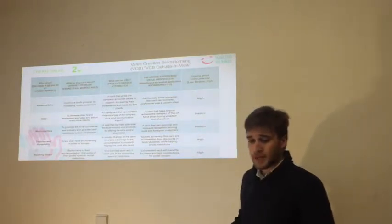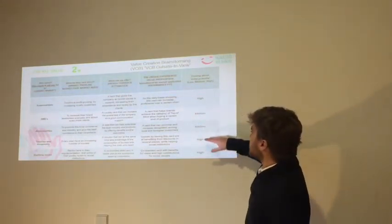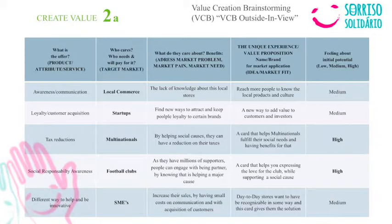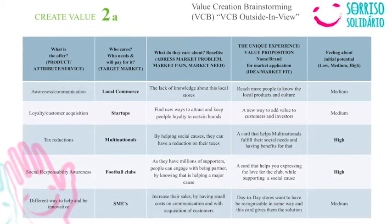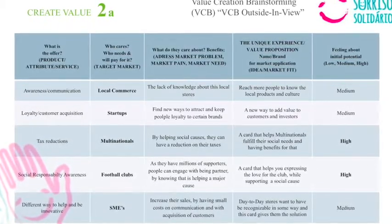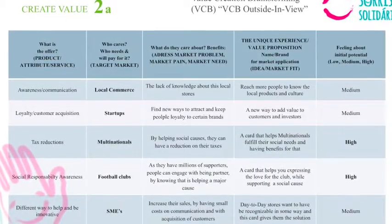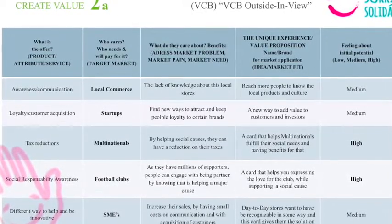Here, in our outside-in view to create solutions, we have three high potential ideas that are related to supermarkets, tourism and hospitality, and the banking sector. Here, we have a pretty good insight from the banking sector: that there is a huge potential for this market, for this card to grow.